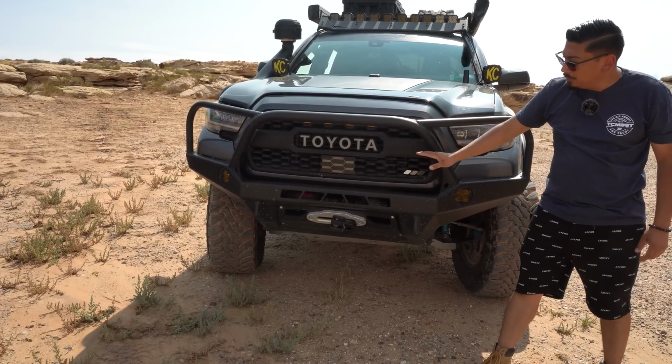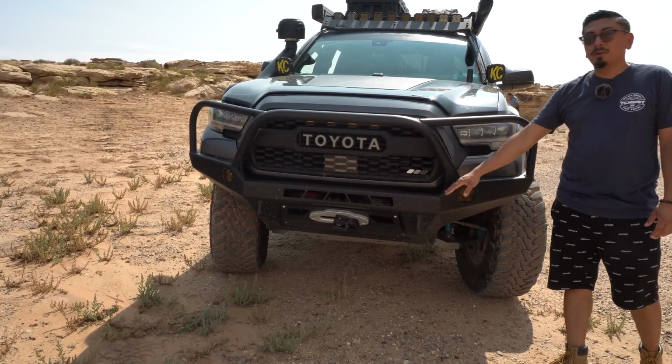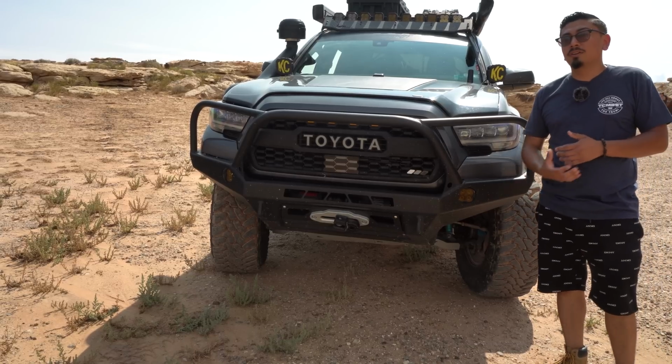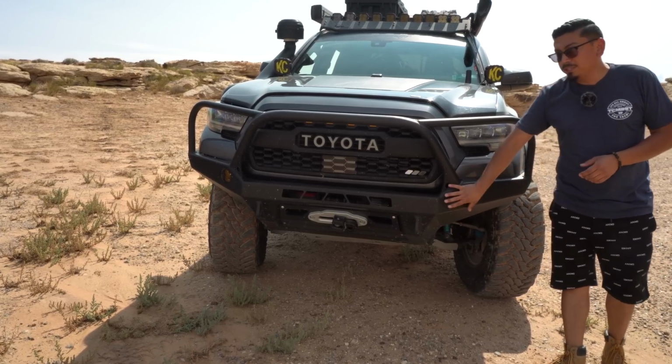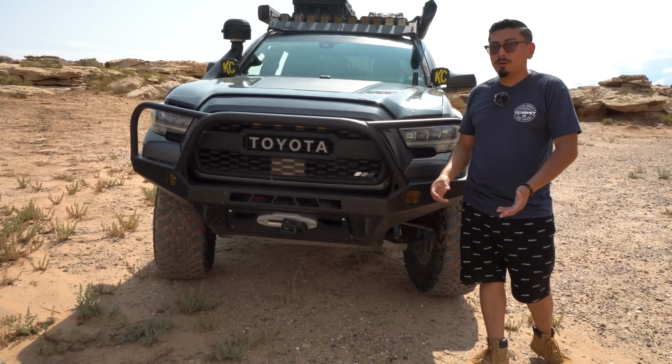It's a little bit lower, I believe, and just like a mid bar. Another thing you can do, I believe, is go without it. And they also offer other options as well. They recently came out with like a hybrid version, which is more of just like tubing all the way around.